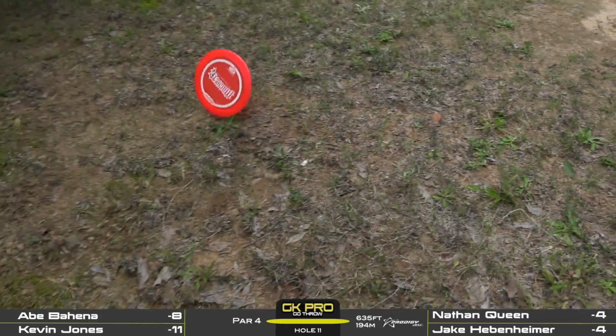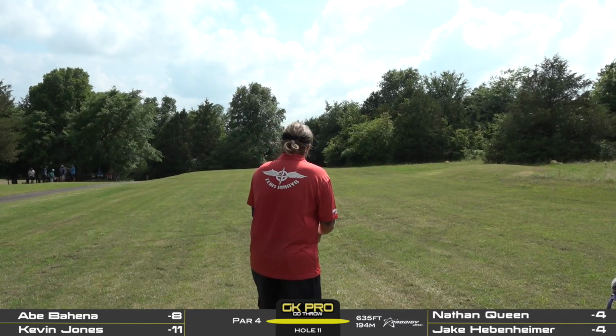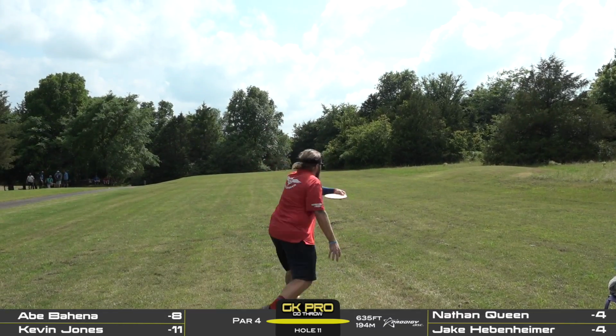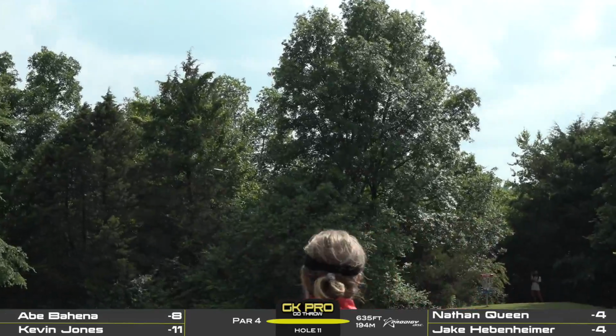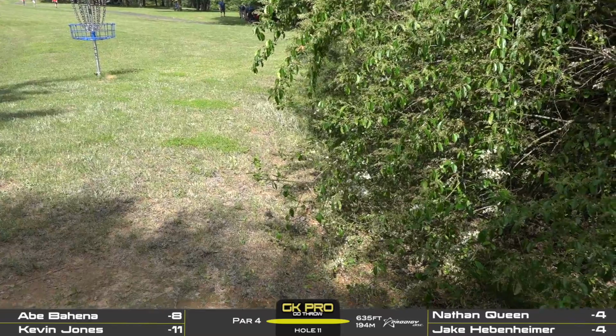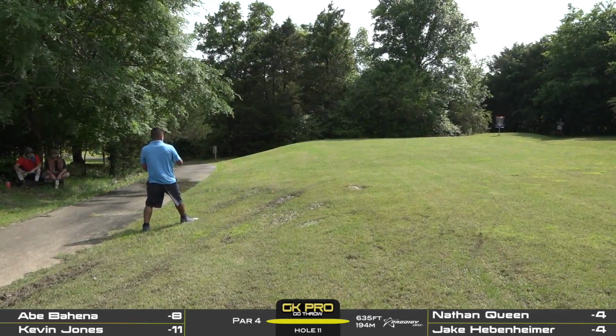That's a good shot there. If it stops, it does. Yep, and he'll have an unobstructed putt. You can't be left and long of this green. Right and long is okay. And that's exactly where he landed. Looks like a gator again out of Nathan. That'll work. Just a little straddle, I think.